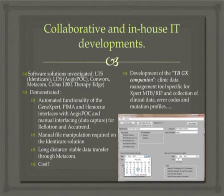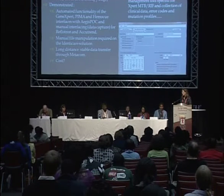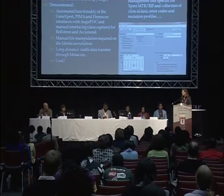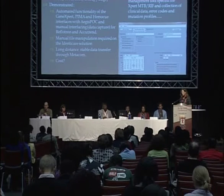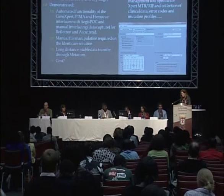So this has led us to form collaboration with several communication protocol developers, as well as in-house development. We have engaged with several software solution consortia and groups which have demonstrated connectivity to most of the instruments or in manual format. And the question that I've put at the bottom there is the added cost to this. We've in-house developed something called the TVGX Companion, which can be placed on the GeneXpert computer that accompanies the instrument to help collect data, clinical data, as well as enter results. And this is for areas, specifically clinics, that are not currently connected to the existing laboratory information software.